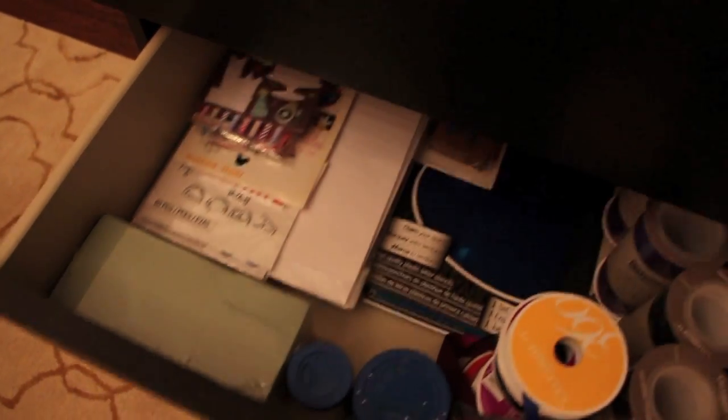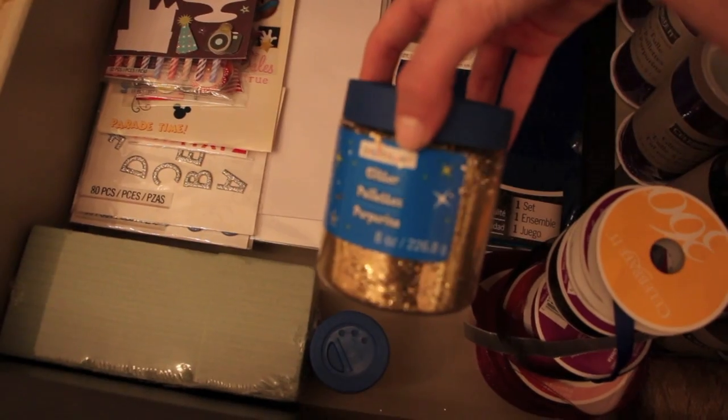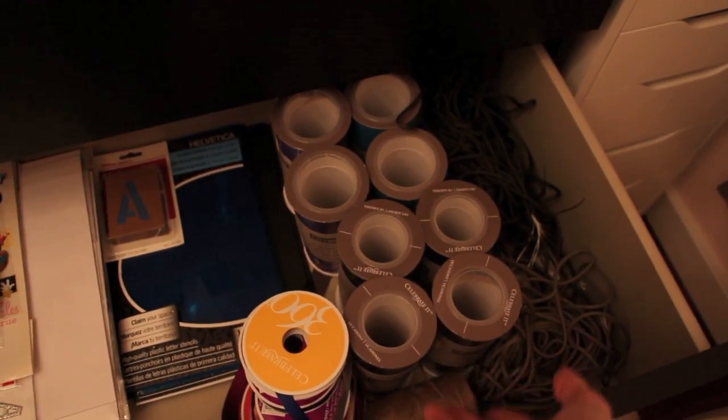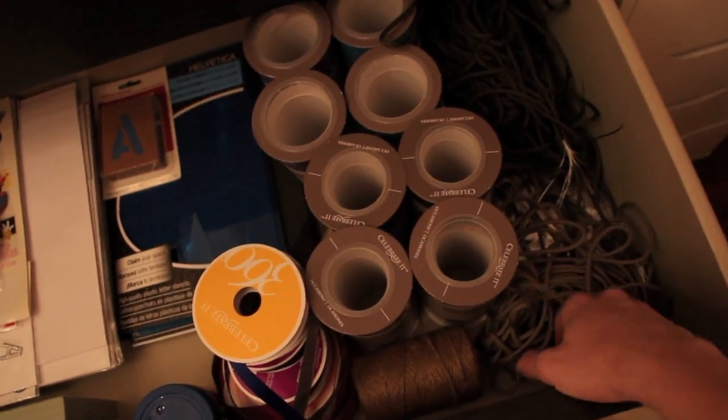Okay, and then this drawer is like a crafting drawer. So I have a bunch of stencils. This is the glitter that I used to glitter Mod Podge everything. And I have a bunch of tulle for a project I was gonna do that I haven't done yet, so I need to do that. And then I have a bunch of this string to make the paracord Valentine's Day bracelets. I mean, this is like a jumbled up mess.